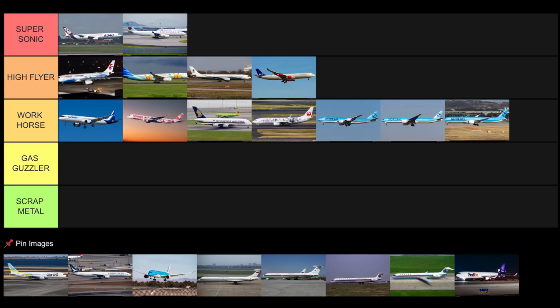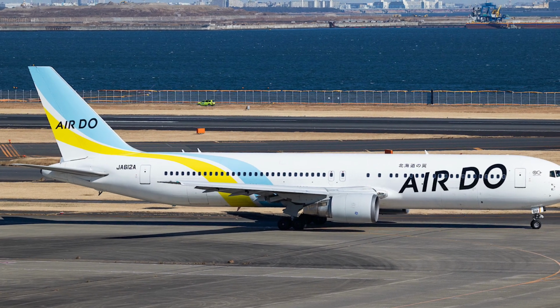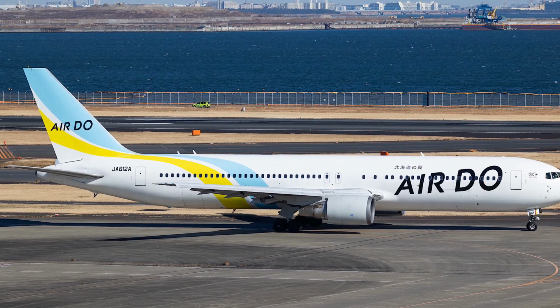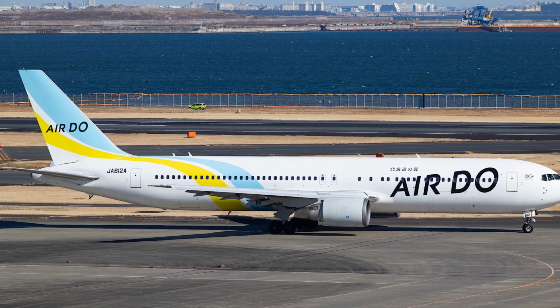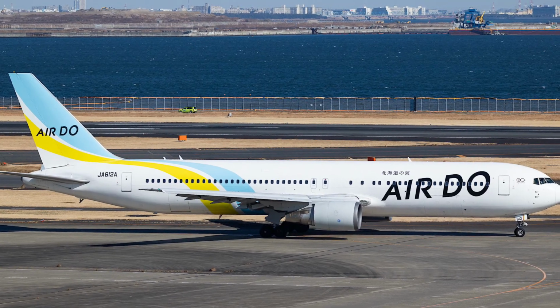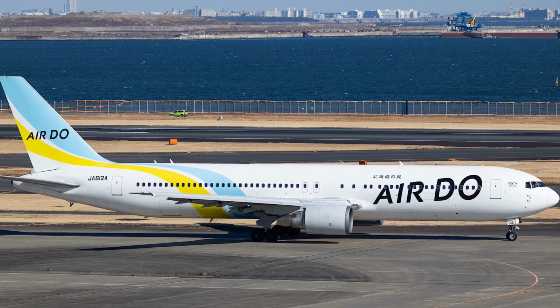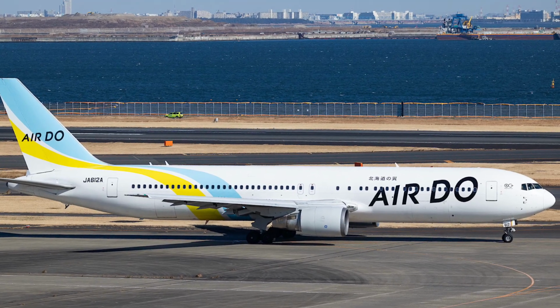The remaining three Boeing models this month are a little bit better, I think. The first one up is a 767-300. This one's in the colours of Air Do of Japan, JA612 Alpha is the registration. It's quite a nice scheme, the Air Do scheme. It's an airline that doesn't get a lot of publicity outside of Japan, understandably, but the scheme is pleasant enough.